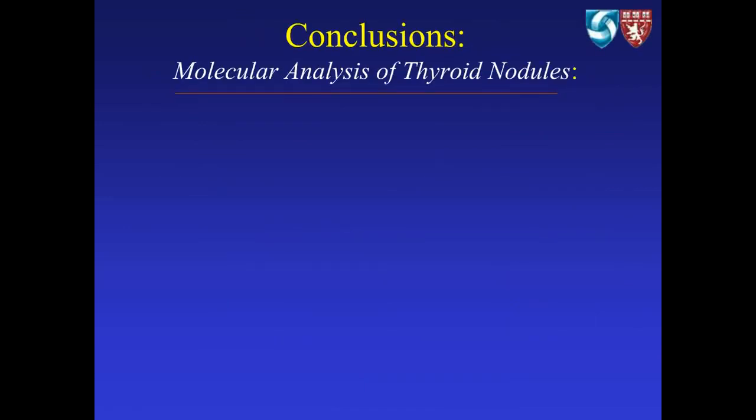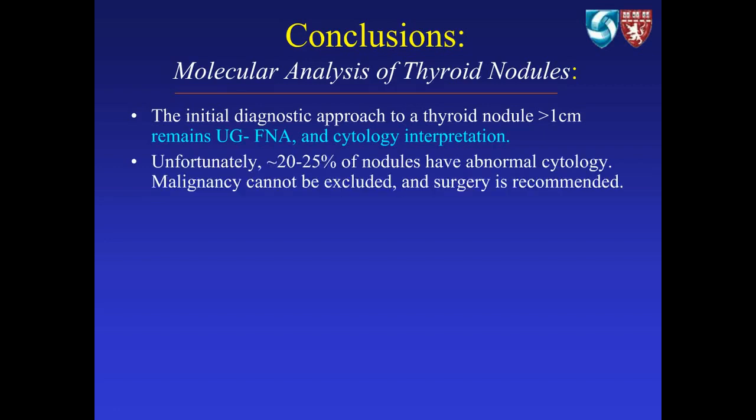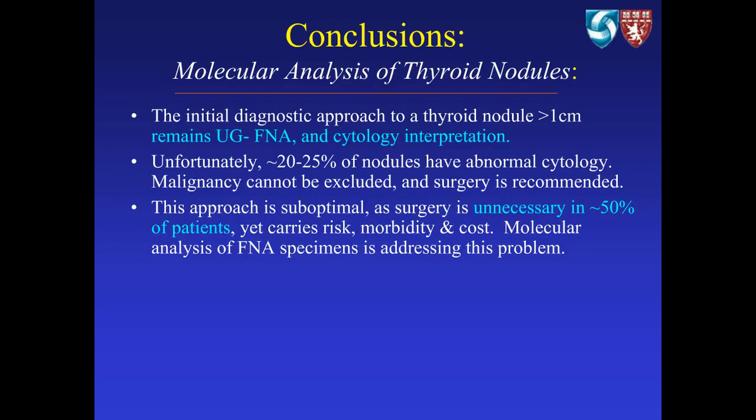So with my appreciation here for listening in, the conclusions here, and hopefully some background that I've been able to provide for you, the initial diagnostic approach to any thyroid nodule over 1 centimeter still should remain an ultrasound-guided fine needle aspiration and typical visual cytologic interpretation. So that has not been changed, and the Afirma test should not take the place of that. That still has to occur. But as I mentioned, unfortunately, 20 to 25% of nodules will have this abnormal cytology, where malignancy cannot be excluded and therefore surgery is often recommended. But that's suboptimal because surgery is unnecessary in about half of patients, and it does carry risk, morbidity, and cost.